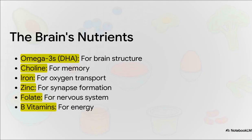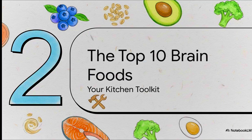Every single one of these nutrients has a super specialized job. For instance, omega-3s, especially DHA, are literally the bricks and mortar for the brain's physical structure. Choline is kind of like the architect, drawing up the blueprints for memory. Iron is the crucial delivery service, rushing oxygen to every part of the construction site. Zinc helps forge the pathways between brain cells, while folate and B vitamins are like the power grid for the whole operation.